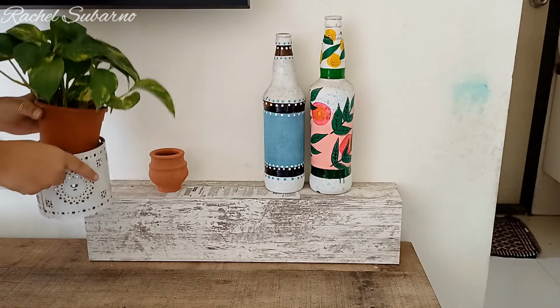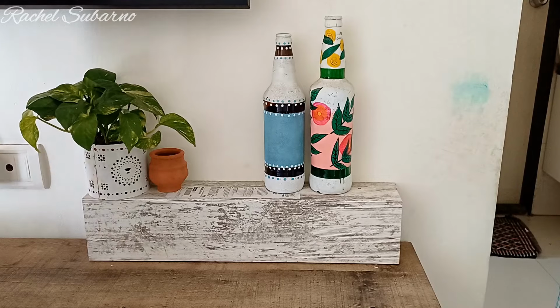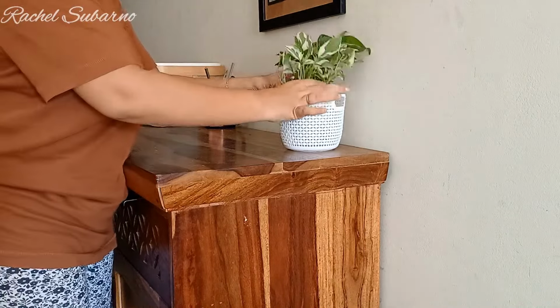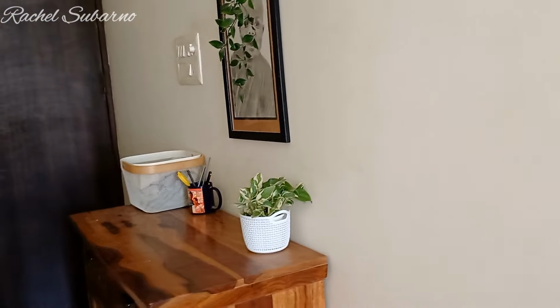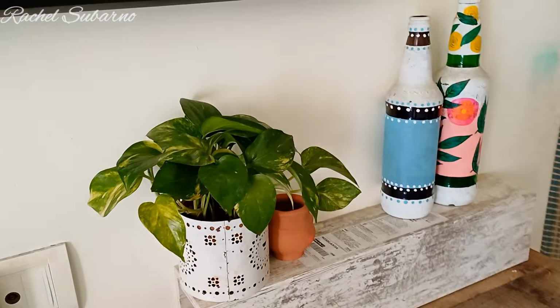Well, now that the sun appeared bright outside, I decided to bring some plants indoors. I usually can't do it as most corners don't receive ample light in my house, which doesn't allow plants to survive indoors. This change in the decor has uplifted the mood of the room. I feel plants are the best decor pieces in any home.